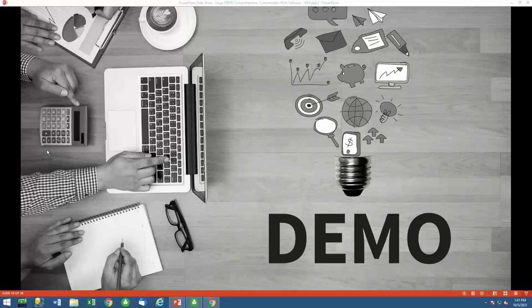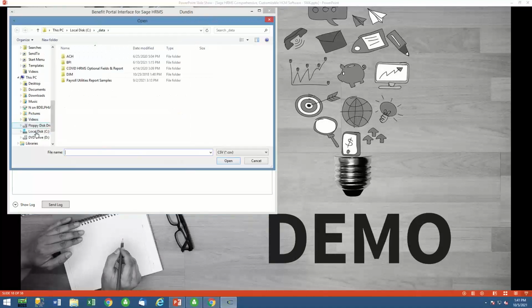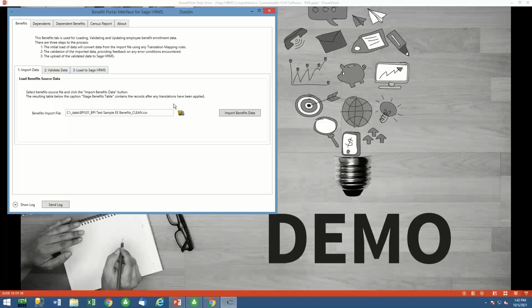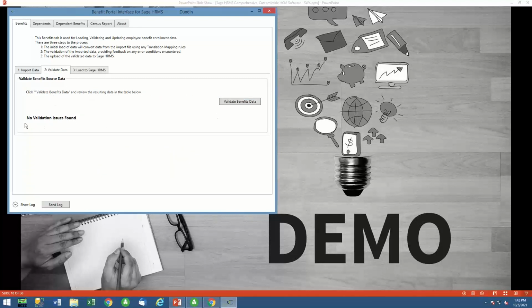Real quickly, one other option you have available to you is if you're not using benefits enrollment, but you're using, say, a benefits portal. Then there's a little tool where your benefit provider will give you a file. So they would give you a little CSV file after your enrollment experience is completed within the portal, and you'd pick the file, we would import it, we would show you who's enrolled in what plans and what the monthly premium, what the deduction is supposed to be. You can validate that data. That's success, no issues found. And then you simply would load it to Sage HRMS.